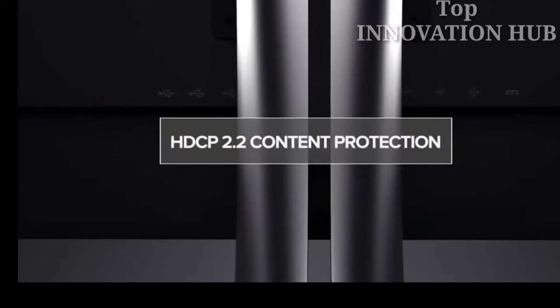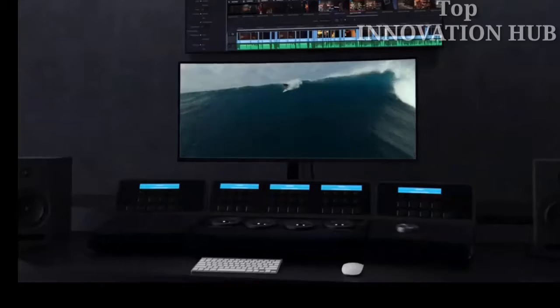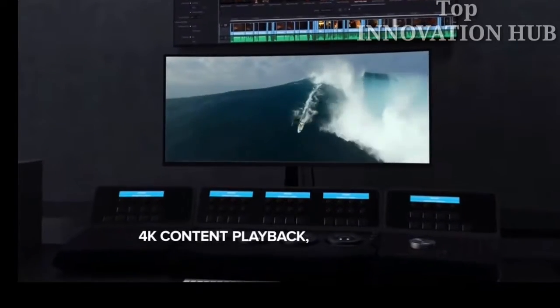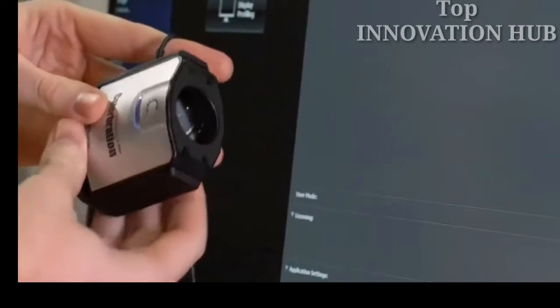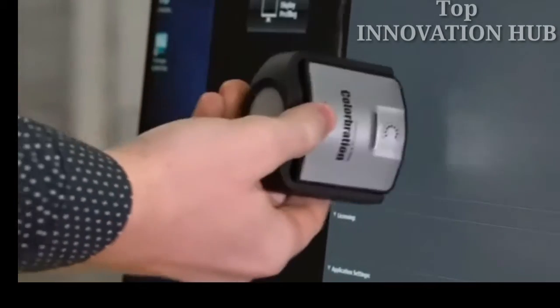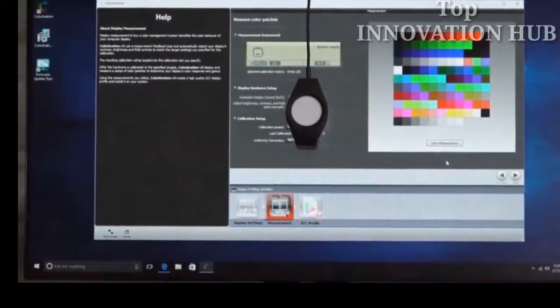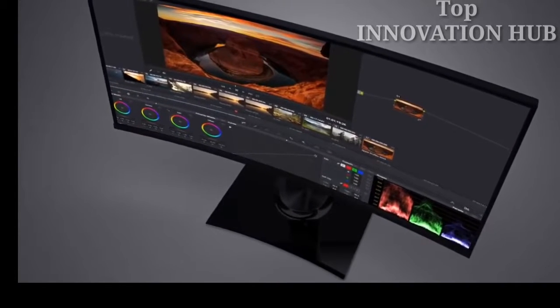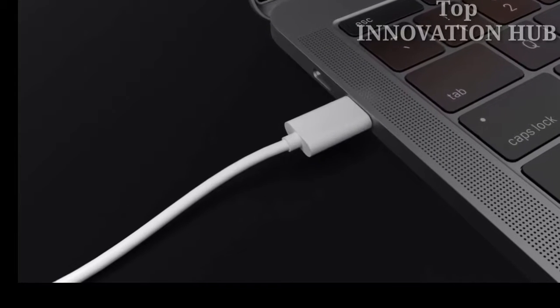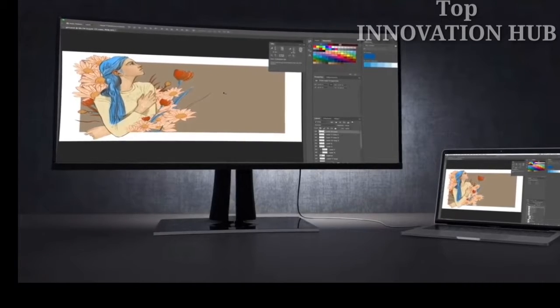What's more, HDCP 2.2 content protection is standard across all ports to provide secure 4K content playback, streaming, and gaming. Hardware calibration is also available with the optional ViewSonic Calibration Kit, which puts color at your command with quick and easy monitor calibration to maintain color accuracy. In addition to future-proof DisplayPort and HDMI inputs, a powerful USB 3.1 Type-C input delivers charging power, data, video, and audio over a single connector.